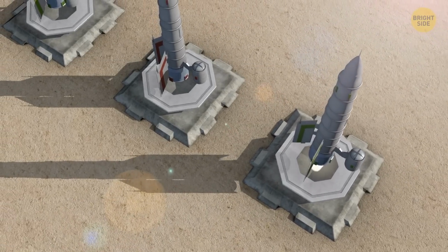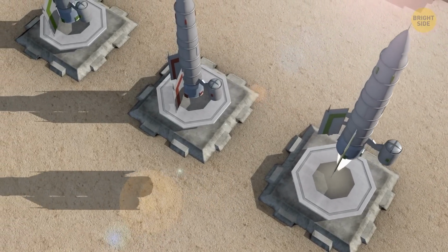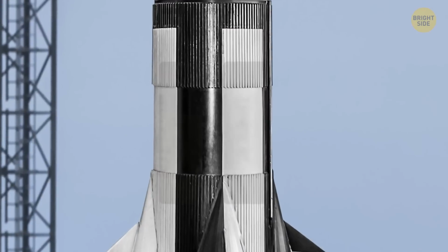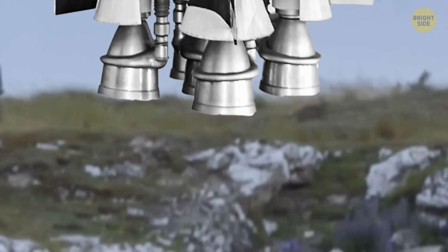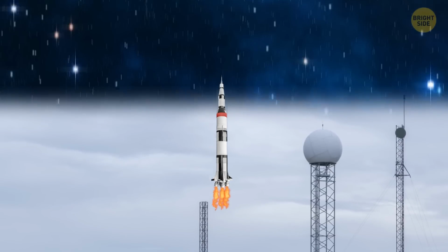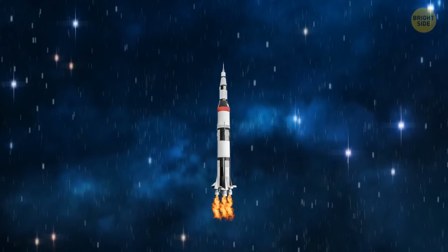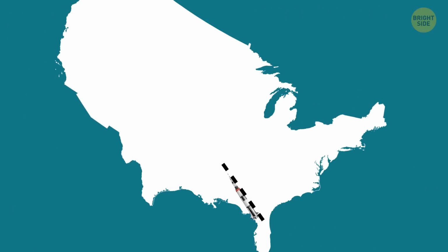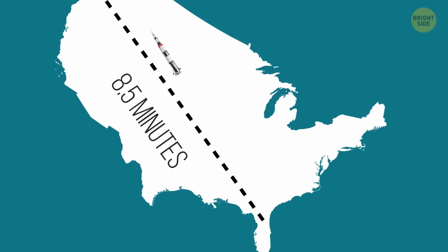Let's look at the space fleet people have now. To fly into space, we use conventional rockets carrying tons of fuel and oxygen. These 2 substances get mixed and ignited. Fire bursts out of the rockets. The exhaust gases move downward, and the rockets move upward, as if pushing off of them. That's how jet propulsion works. This way, we can make the rocket move at almost 5 miles per second. At that speed, you could cross the United States from coast to coast in a mere 8.5 minutes.